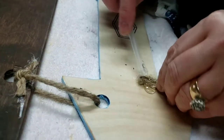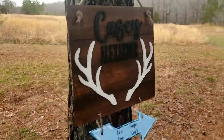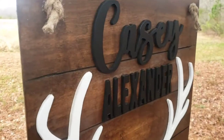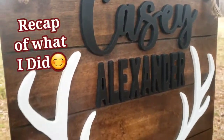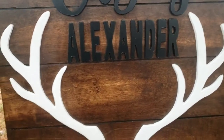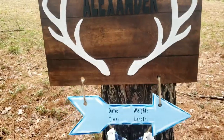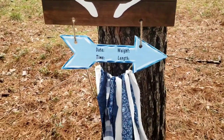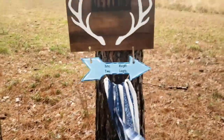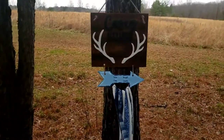Oh, geez, it's hot. All right, here it is all done. I just think it's darling. So I cut them out with the router, glued them on, made the fake wood. Look there, and the arrow with the little ribbon. So I think it turned out pretty darn cute.